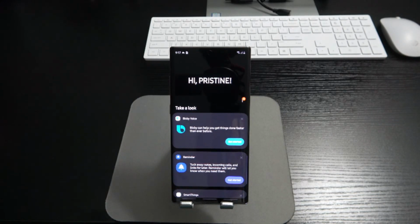Bixby's not as bad as people make it out to be. Once you start using Bixby and set it up and get a feel for it, it's not that bad. It's actually really useful. But you just got to give it a shot. You can't be one-track minded. Try it and you may find yourself liking it.